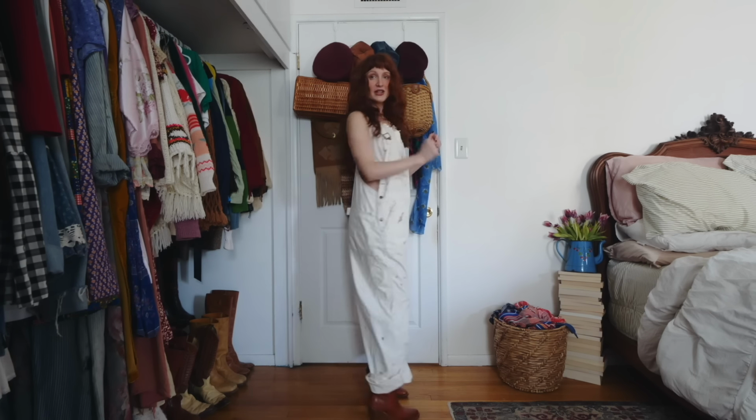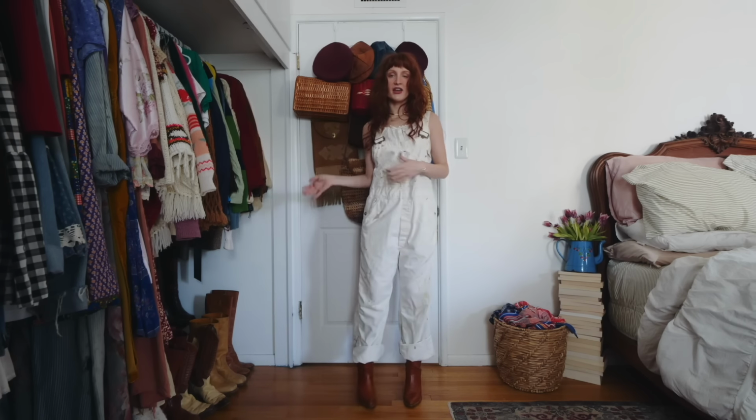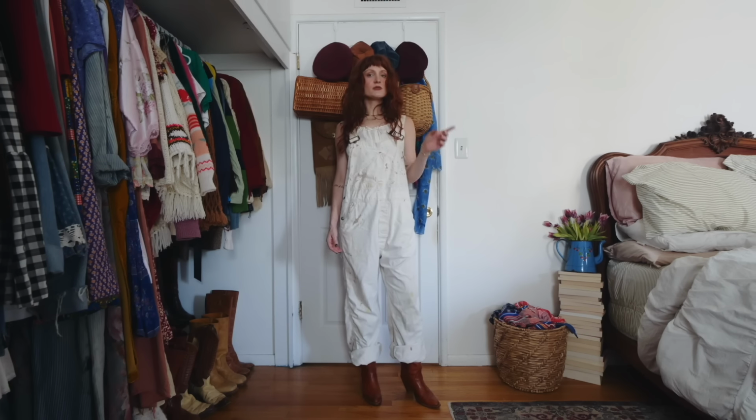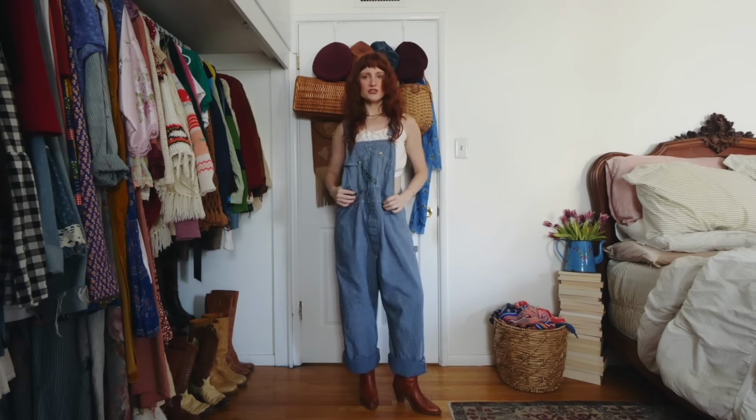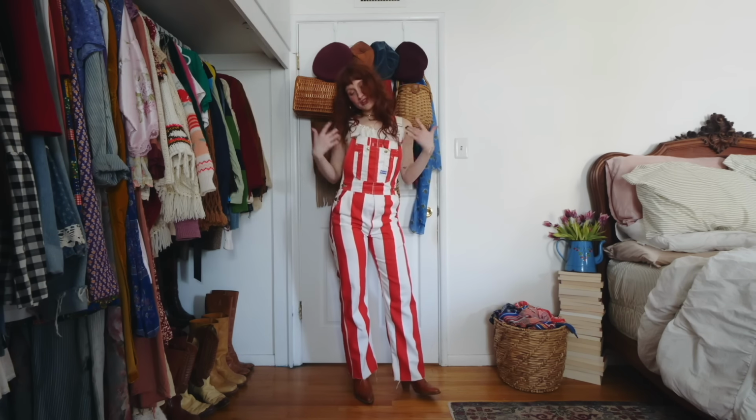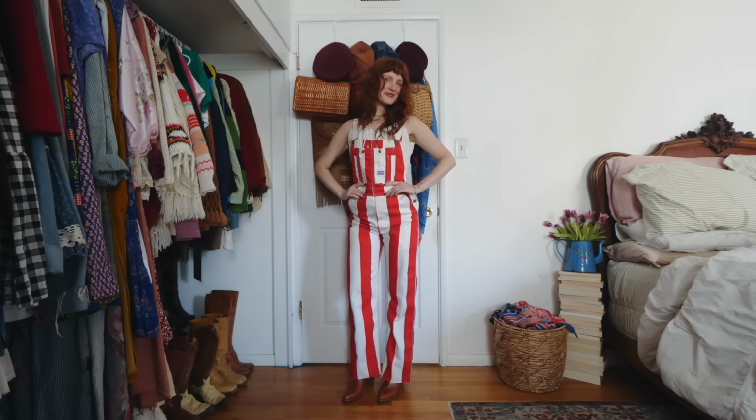Shocker, another pair from Big Mac. These ones are covered in paint, some of which was already there when I found these babies on Depop, and some of which I've actually added myself since having them. Now, before you maybe go, Caroline, how could you possibly need 2 striped pairs of overalls? I actually have 3 pairs, so.